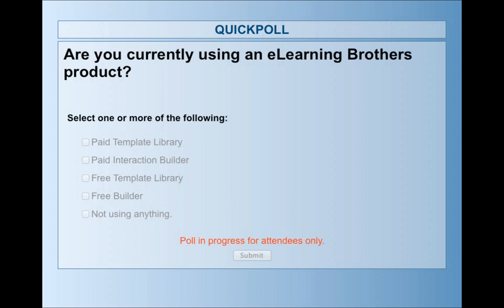It looks like we're still waiting for some people to answer the poll, so I'll just go ahead and start moving on. It looks like the majority of you have a paid template library. Some of you are free, and that's just fine. We're going to go through this webinar as though everyone has a paid membership, so those of you who have a free account or don't have an account with us yet can see behind the curtain and see what's going on. Let me close this poll out so that you can see what's going on again.